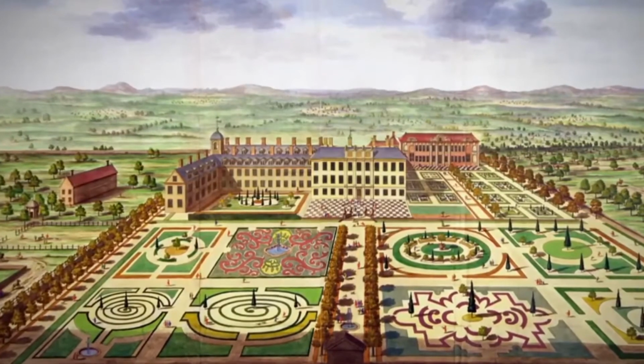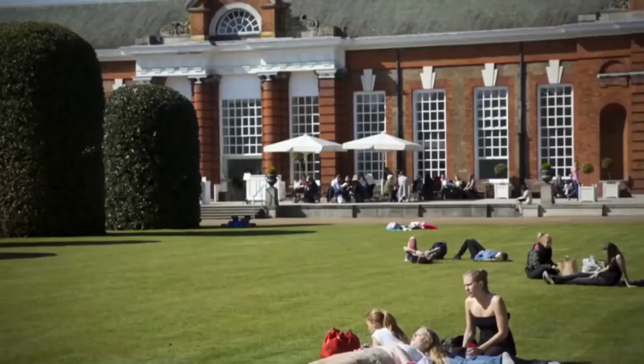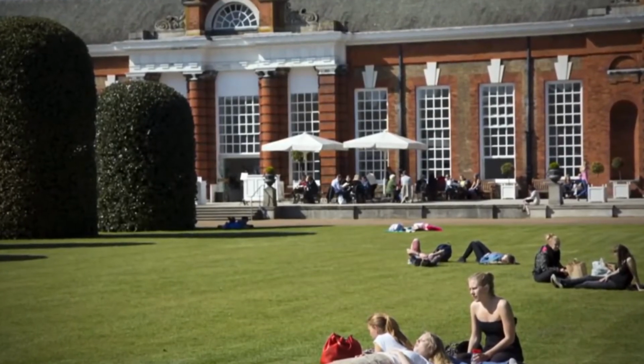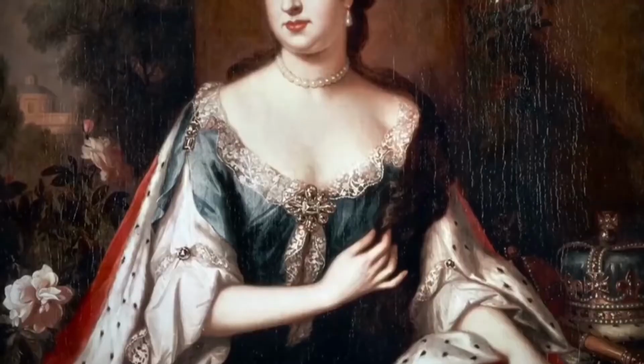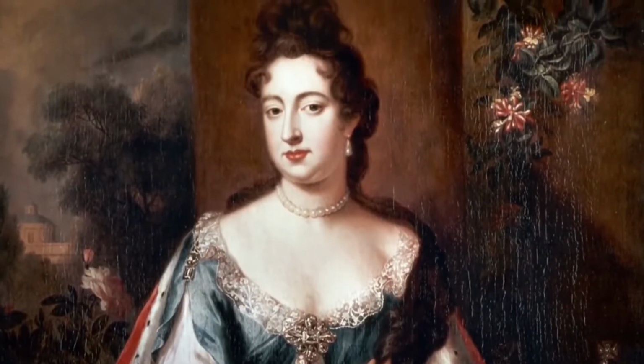Over the centuries, the palace has been altered to accommodate the extended royal family. But its most impressive building wasn't built for a royal. Its purpose was to grow fruit trees in. The orangery was commissioned by Queen Anne in 1704. It was all about housing her exotic plants, in particular her citrus trees. She was very worried that they were going to get frostbite.